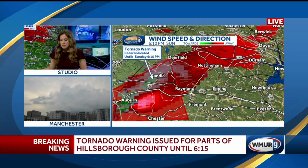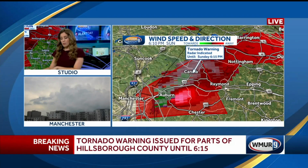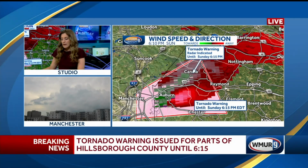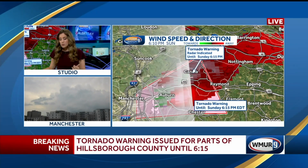Epping, Nottingham, Deerfield, Fremont, Brentwood, all in the path of this, not currently in the tornado warning. Raymond just outside. The warning itself is in this red box that you're seeing on your screen. If I click on it, it'll highlight pretty clearly, and that goes until 6:15, so we have another 5 minutes left of this tornado warning.